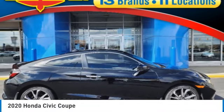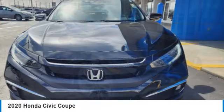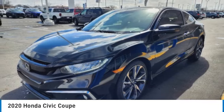Stop by and take a look at the 2020 Honda Civic. Practical, awesome gas mileage, and incredibly reliable. This vehicle has less than 20,000 miles.